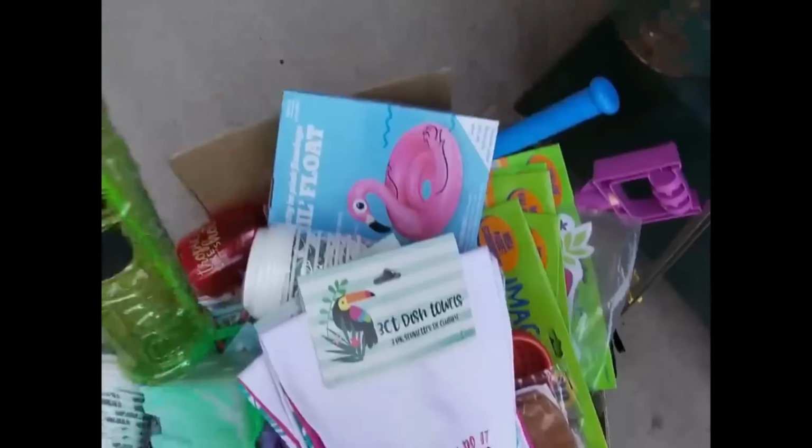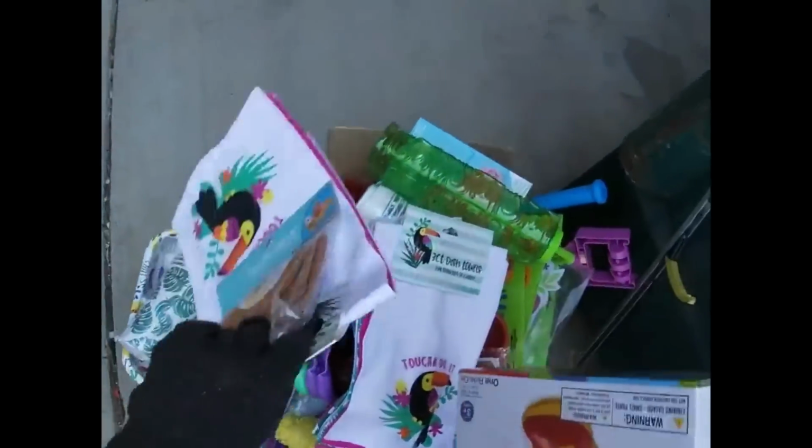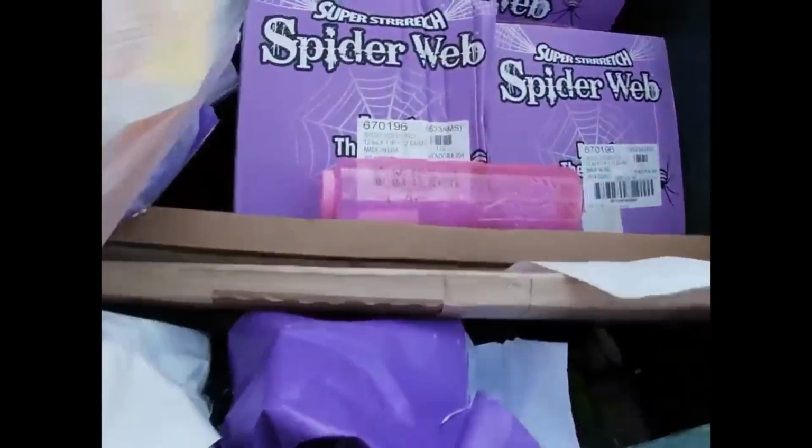Put some gift sets, gift boxes together for the auction, and then the rest I'll donate. Look at the lobster. Floaty. Cupcake piñatas or ice cream cone piñatas are so cute.